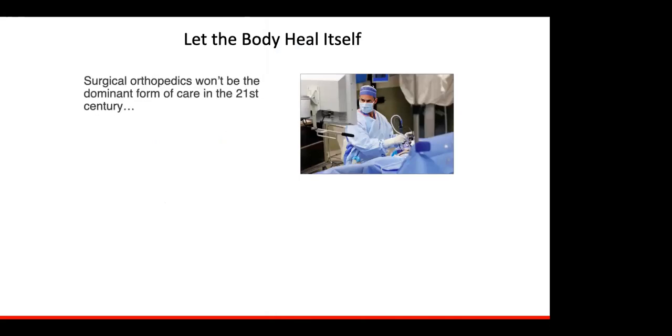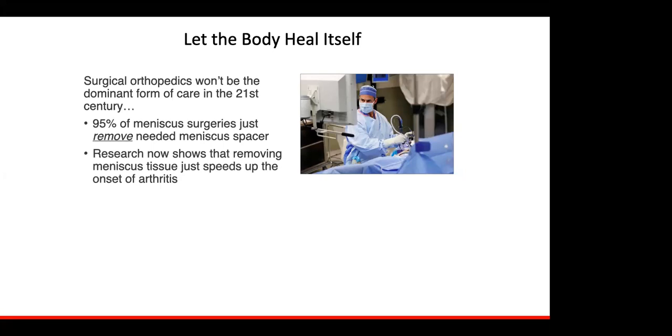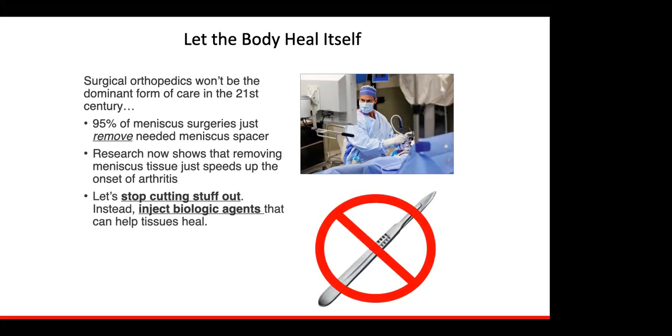Surgical orthopedics, why this won't be the dominant form of care in the 21st century. If you look at the studies, 95% of meniscus surgeries just remove the needed meniscus spacer rather than repairing it. Research is now showing that removing that meniscus tissue actually speeds up the onset of the arthritis. So you're taking out the cushion. Of course, you're going to speed up the rate at which that joint breaks down. So our job is to try to stop cutting stuff out and inject these biologic agents that can actually help the tissues heal.